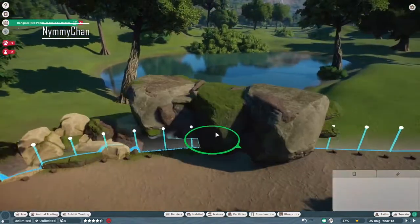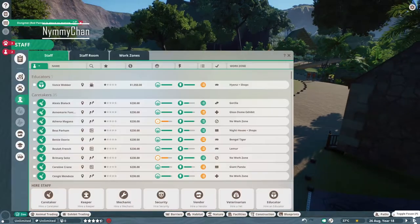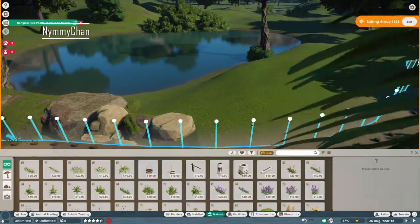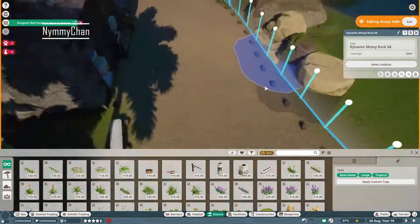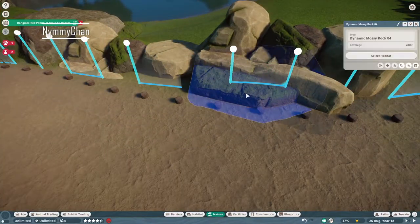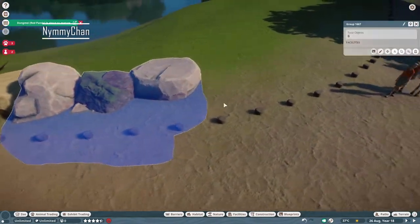We are using the same stones throughout the entire zoo to keep that feeling of cohesivity. I don't know the English word for that. I know the word, but I can't pronounce it. The feeling that it belongs together. That's the explanation of the word. I'm sorry.